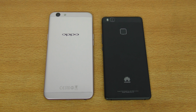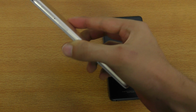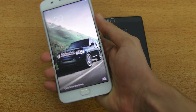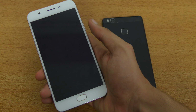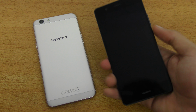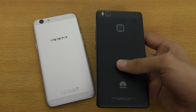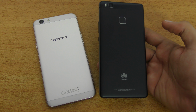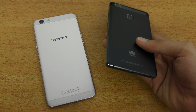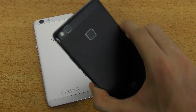Again, in just a nutshell, just to wrap up this video, if you want the best build quality, the full metallic build quality, and you also want a bigger display, then the Oppo F1S is definitely the phone to go with. But if you want better camera features, and also a not iPhone-like design, even though it's plastic on the back, it's still something you can say is original, then you can consider buying the Huawei P9 Lite, and also it's cheaper.